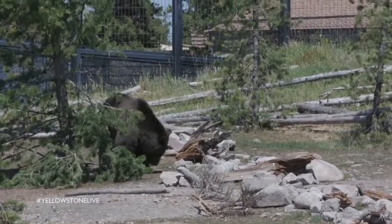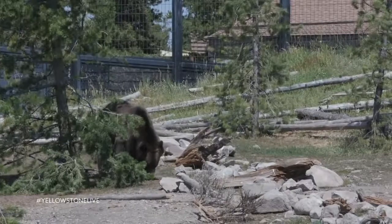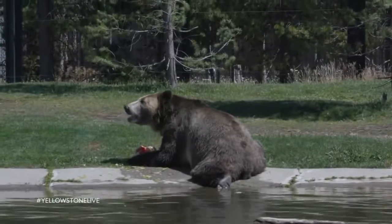So because Park Service had all of the information from that first incident, which resulted in one death, they didn't take any action against the bear with her cubs, because they realized, again, through a series of unfortunate events, that the mother bear was really just doing her job protecting her cubs.